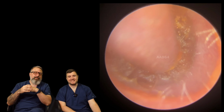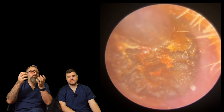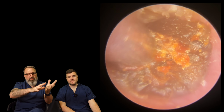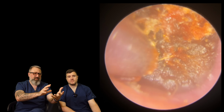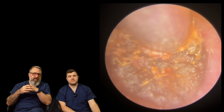So we're just taking this little bit away now. This one is a little bit more soft, mushy, super duper sticky. When I'm trying to move it from one side of the canal to the other, what it's done is just taken the wax and stuck it on the other side. So not an easy one to get away, but it is quite crumbly.